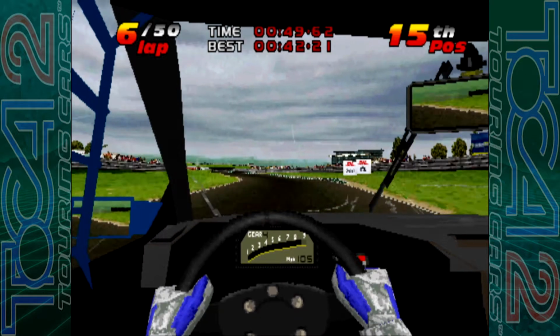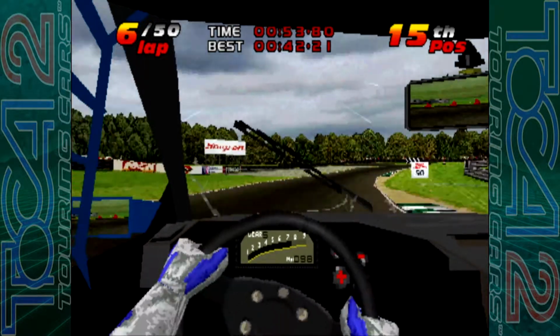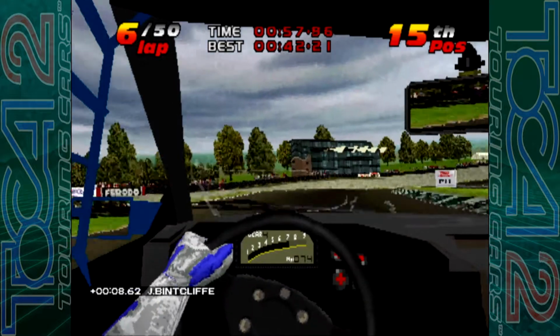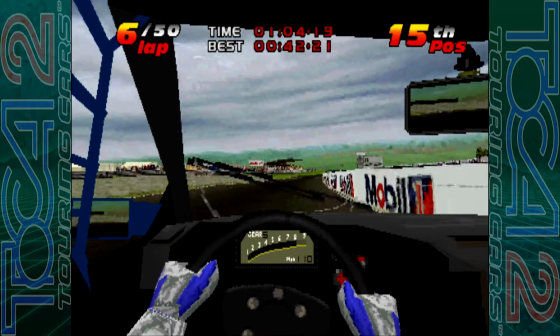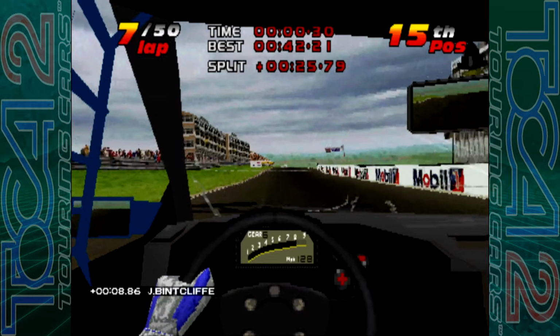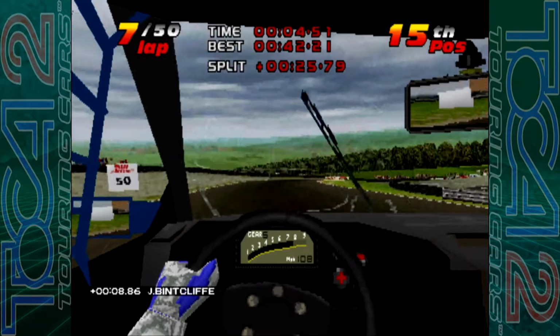You have no grip at all. The AI don't seem to be having any problems at all getting around some of these corners, but you have, look at that. You've got to take it so carefully because there's no grip. And we've lost a crap ton of time from that spin, and the car wouldn't even bloody move trying to accelerate. And when's the pit window going to open? For God's sake.